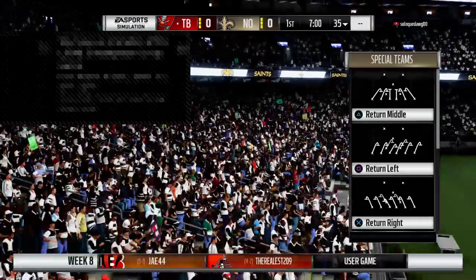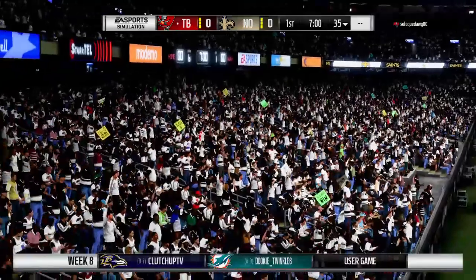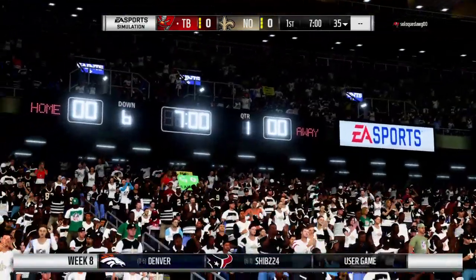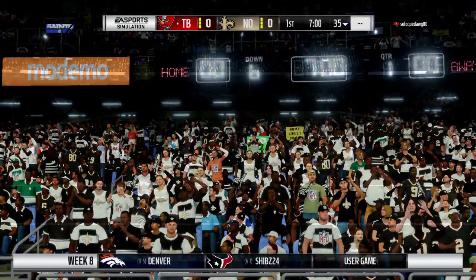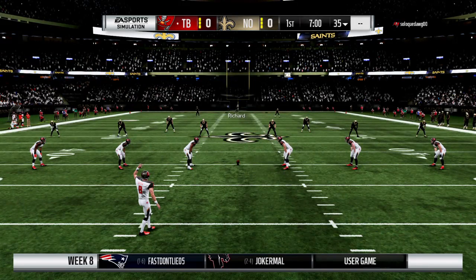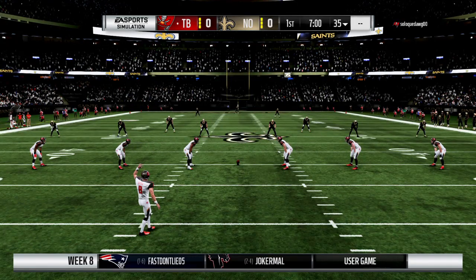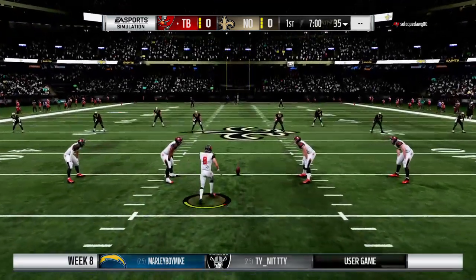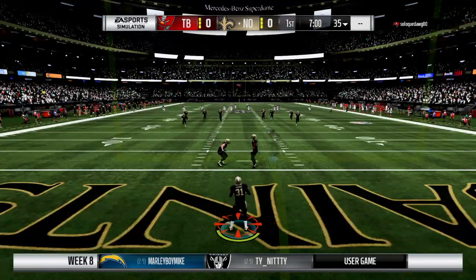Between the Tampa Bay Buccaneers and the New Orleans Saints. Both of these teams are about to reach the halfway point of this NFL season, and we're underway on EA Sports.